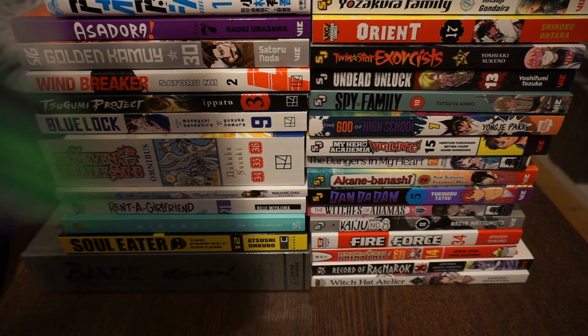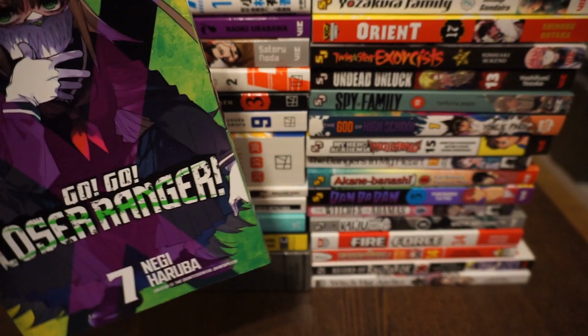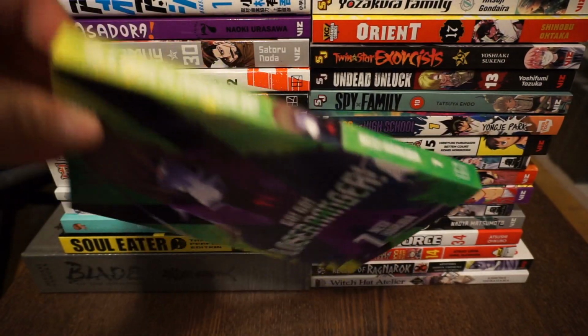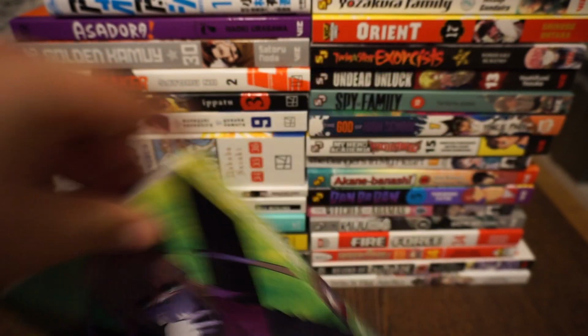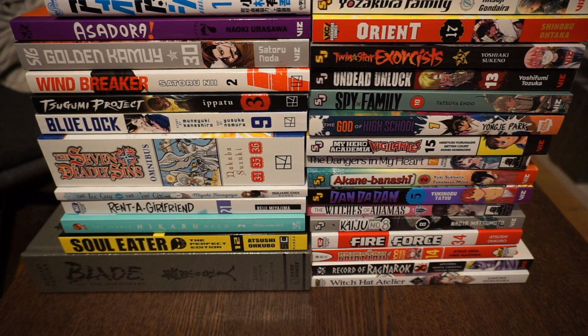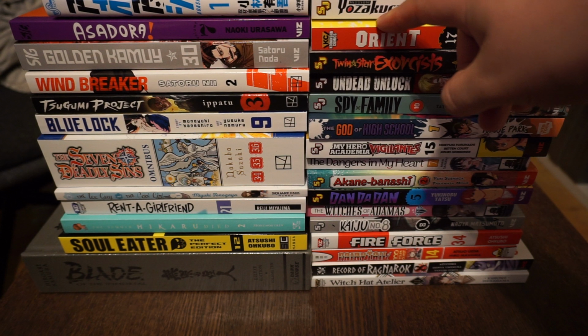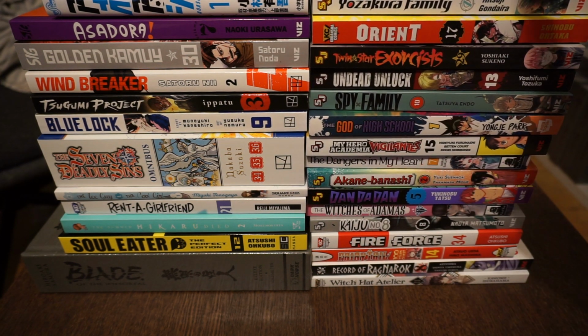Next up is Go-Go Loser Ranger Volume 7. I really love this green color. And this release by Kodansha actually does matching spines, which Orient really could have benefited from, but they didn't want to do that, so we get these super ugly contrasting spines, and the spines on Orient are just ugly.